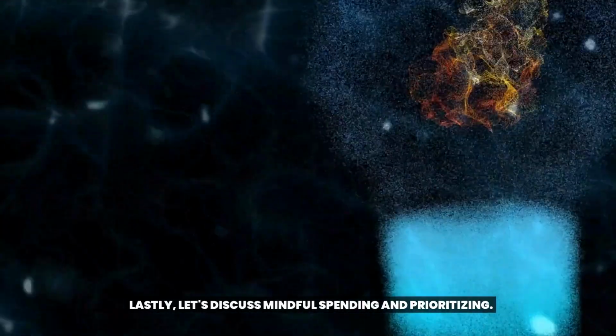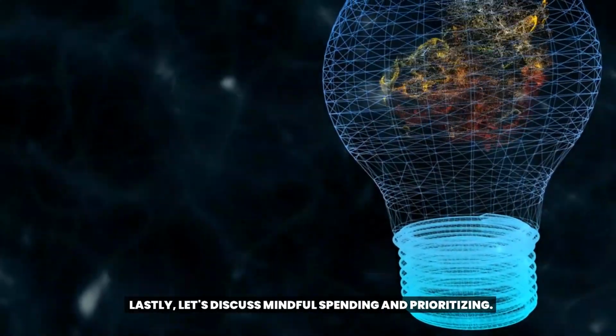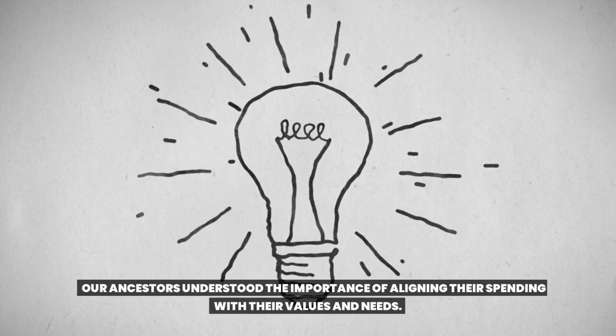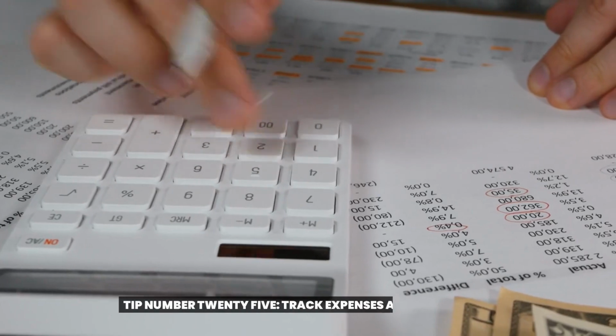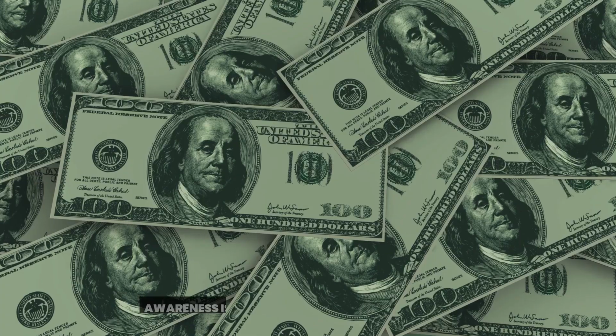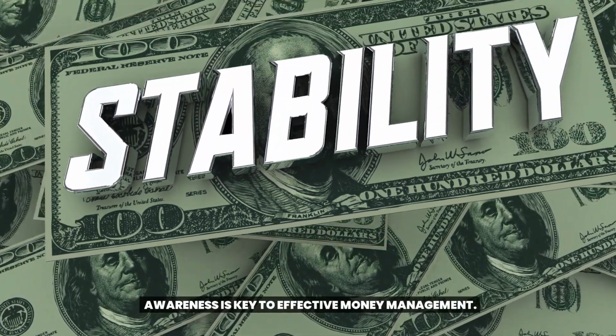Lastly, let's discuss mindful spending and prioritizing. Our ancestors understood the importance of aligning their spending with their values and needs. Tip number 25, track expenses and set a budget. Awareness is key to effective money management.